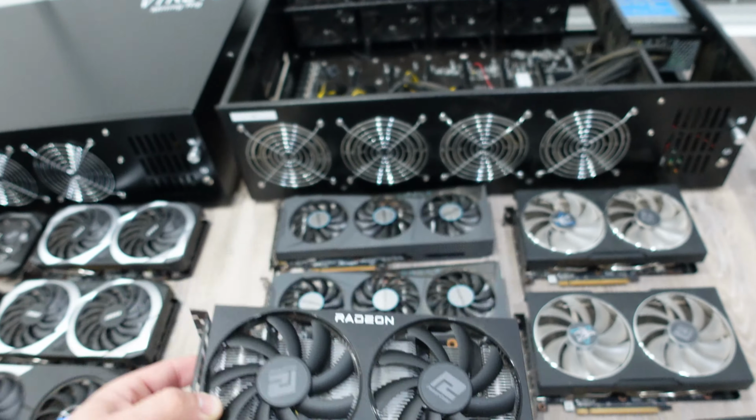Now I'm keeping the 580s for a little bit of nostalgia, as well as the fact that I still want to have some GPUs that really connect with you guys, the audience. And I know those 580s are still in the top GPUs on HiveOS right now. So I'm like, all right, let's do it. Keep a little more relative to you and my audience. So that's all of these GPUs here.